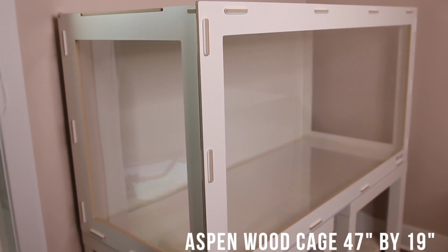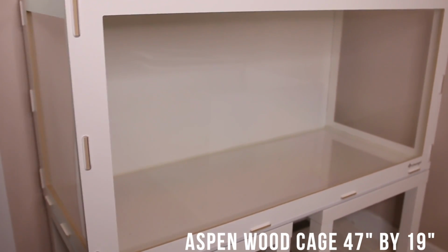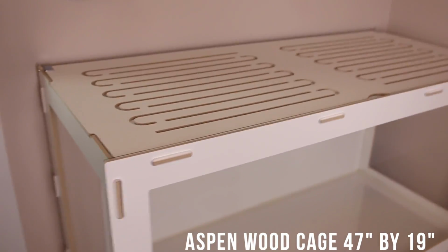And the last thing NiteAngel went ahead and sent was an entire enclosure. They sent me one of their newer acrylic aspen board, I think that's what it is, enclosures, and they did send me the largest one, which once calculated, I think comes out to about 890 square inches of floor space, which is really awesome.